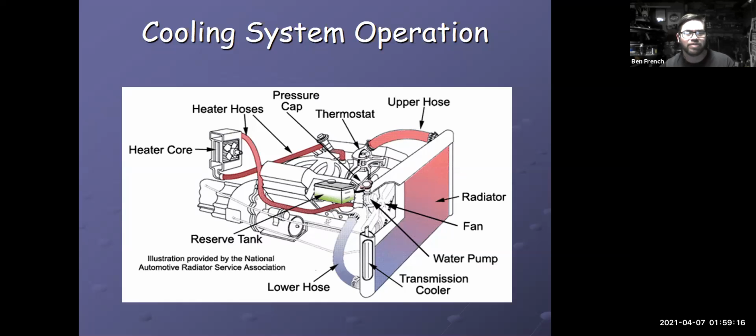So why can't we run the engine a zillion degrees? Well, because the lubrication can't handle that. Once we lose lubrication, everything else falls apart, right? So there's limits on what we can do.